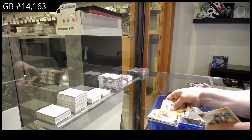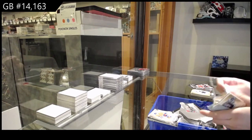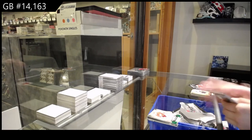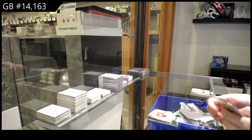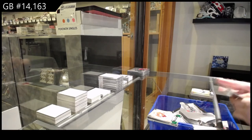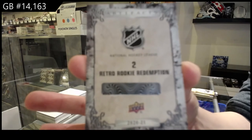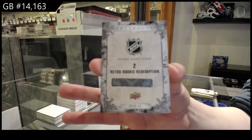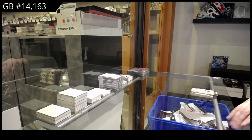Numbered to $4.99 for Montreal, Saku Koivu. Emerald numbered to $99 for Detroit, Dominik Hasek. And rookie retro redemption number 2, which is Tim Stützle for the Ottawa Senators. Oh yeah, crushing this Artifacts break.